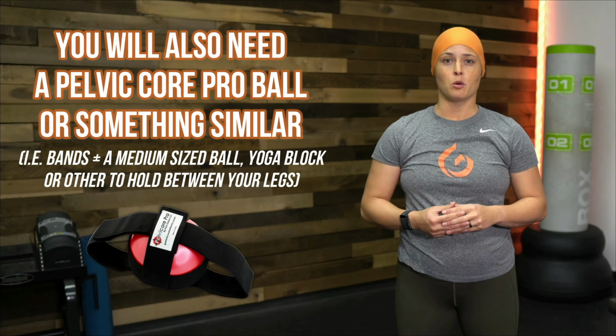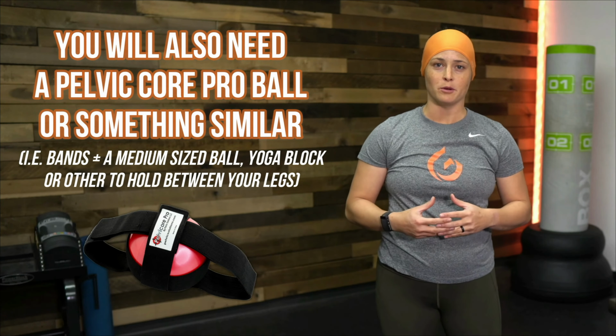In addition to the Pelvicore Pro, we'll be using a couple of different weight modalities to help us through our exercises. Now you can feel free to do this all body weight, so no weight whatsoever, or choose to go a little bit heavier or a little bit lighter.